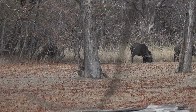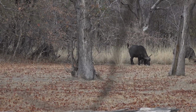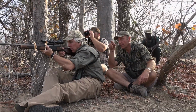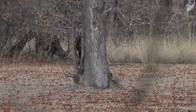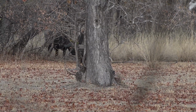We were in perfect position, but closing the deal would be a challenge. The herd would be moving through a small opening before disappearing again in the heavy bush, which put me in a quandary. The next bull might be bigger, or perhaps the bull walking into cover could be the last shooter in the group. Steve, you can see the one coming out from the grass there.